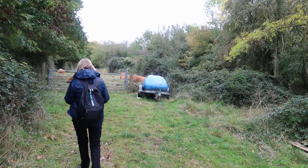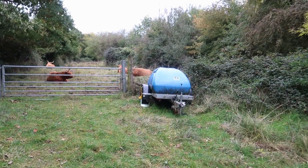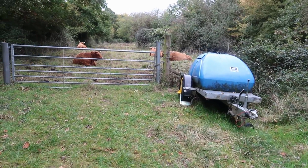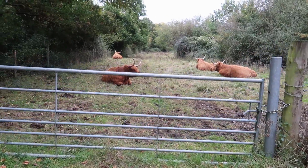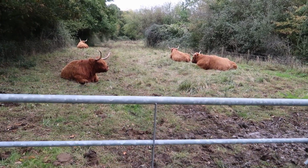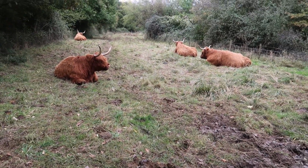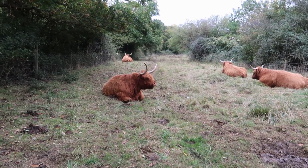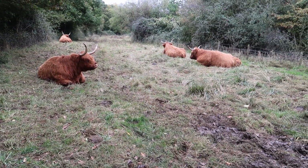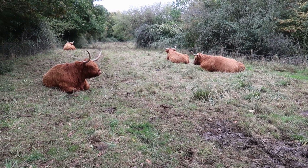We've now found some cows, don't we? But we think these look like Highland cattle. Well, I think they are anyway. They look like Highland cattle. Look at them. You're lovely. Hello. They look quite laid back.